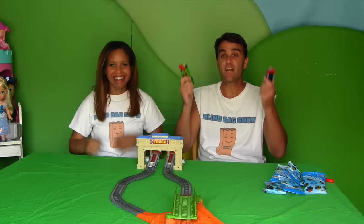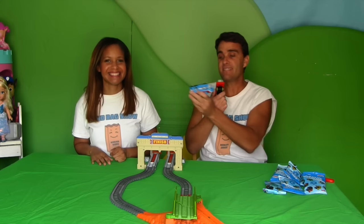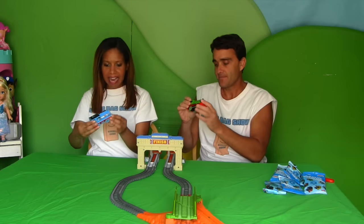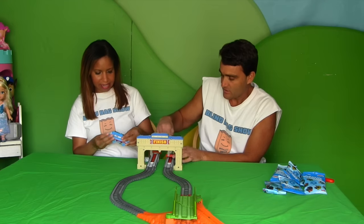So we've got two tank engines, Thomas and Percy. I like Thomas. All right, Thomas, this is a super race Thomas, too. And I'll be Percy. Hey, it looks like a race car. It's really cool. I don't think I have one like that yet. He's going to keep winning.